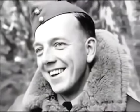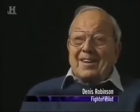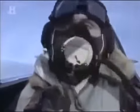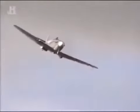Dennis Robinson was hit, like most pilots, from behind by a German fighter he never even saw. And the only thing I could think to do, and I did it actually spontaneously, was just push the control column hard forward. And the poor old Spitfire actually stood on its nose. I was absolutely amazed. Down I went, absolutely vertical.